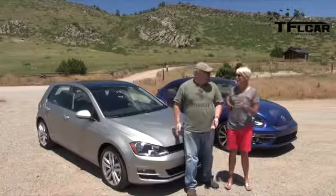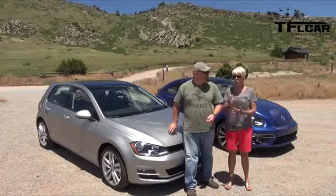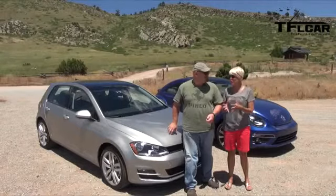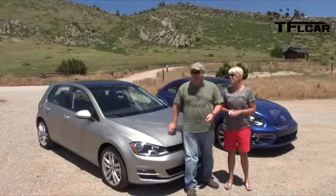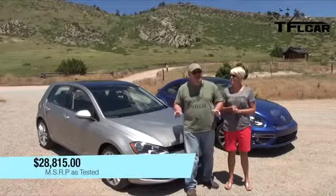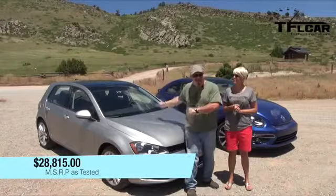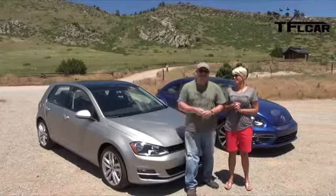Yeah, it's not like we saw on the track video, it's not going to give you a ton of power right off the line, but the stellar MPGs more than make up for that. That's right. Now this thing is loaded, and at $28,815, that may seem like a lot, but if you measure it against other vehicles that come in with as much kit as this has, it's actually a bit of a bargain.